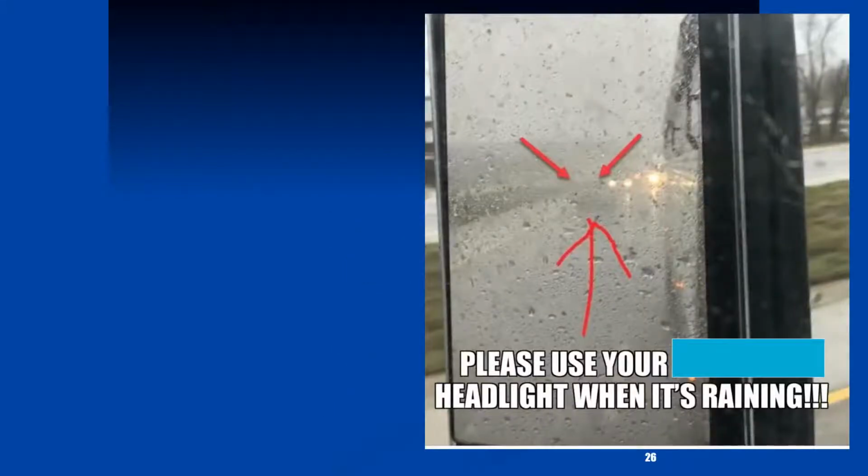So there's a car right there in between those red arrows. You can see the lights of cars behind them, but the car closest to us does not have headlights on. So when you look in your side view mirror, maybe for merging or for passing, you're just not going to see it. That's just hidden. That's not saying car to you. For most people, unless there were red arrows like this, you're just not seeing it.